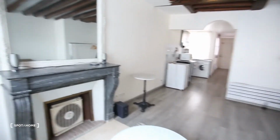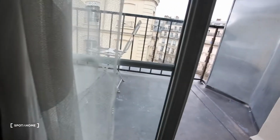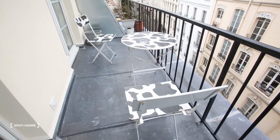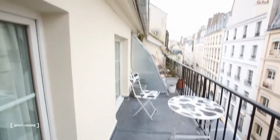And as I said in my introduction, here we have a really nice terrace. It's great. Here we go. So it's really bigger than a balcony. It's a real terrace. Super nice.